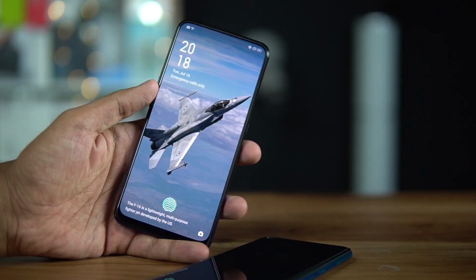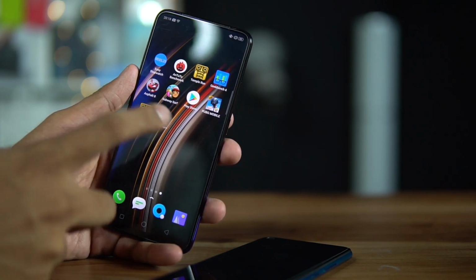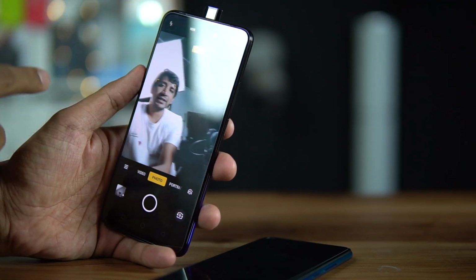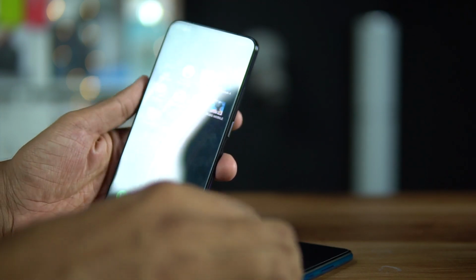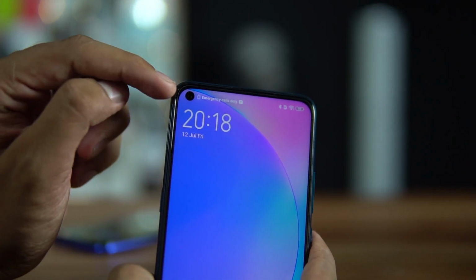For the selfies, you can obviously see one difference here, that there's no selfie camera on the display area. It's on the top, so that is this pop-up camera that shows up here. And the quality of these selfies here seems to be quite good. And this is the Realme X selfie camera that is present as a pop-up one. On the other side, the Vivo Z1 Pro has its camera over here.